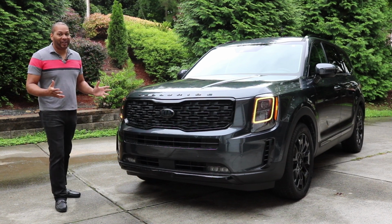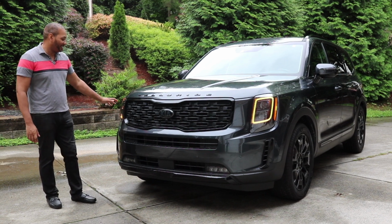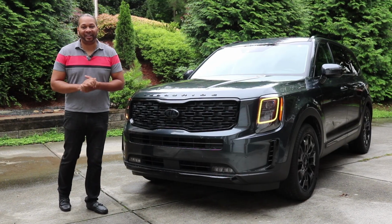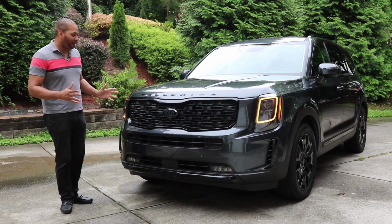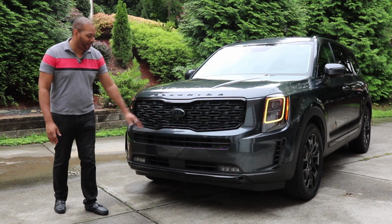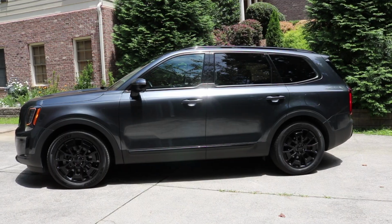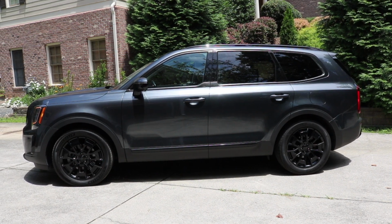Now, one of my favorite features about the Kia Telluride are the amber color LEDs. I love how the rectangular shape is truly unique. It looks like nothing else on the road, and it makes the Telluride instantly recognizable from a mile away. But overall, this is a nice vehicle. I love how you got that forward-facing camera there, and then the gloss black accents all the way from the lettering down to this front splitter. It really looks nice.